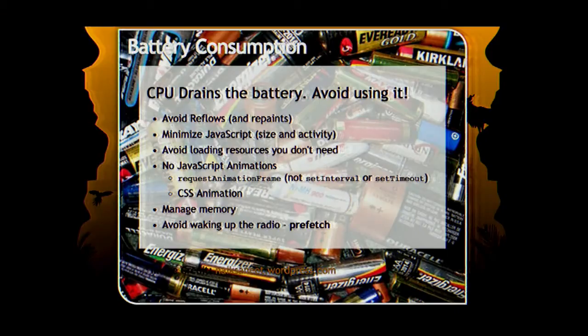Okay. To reduce the CPU usage, avoid reflows and repaints. Minimize the JavaScript. Don't load resources, obviously, that you don't need. That is a bandwidth and a CPU issue. Avoid JavaScript animations, and if you're going to animate with JavaScript, use requestAnimationFrame. This is kind of an iffy subject because mobile devices actually handle JavaScript animations really well. So if you're going to do a really complex animation, use JavaScript and use Canvas. But if you're going to do a simple animation, use CSS. And avoid waking up the radio by prefetching.